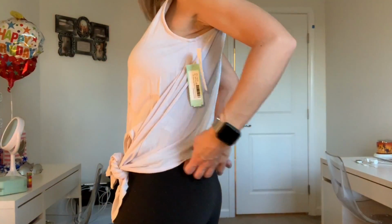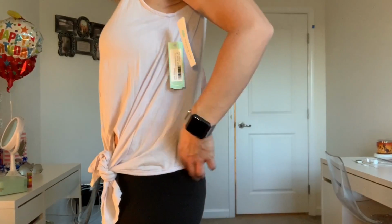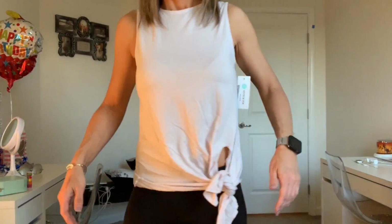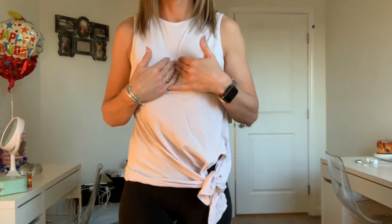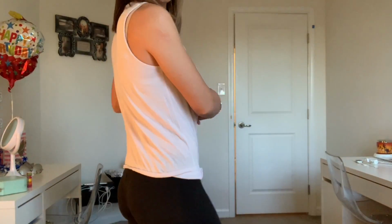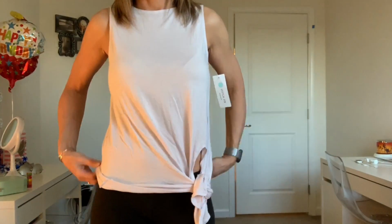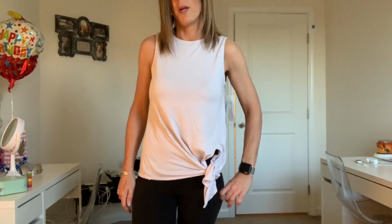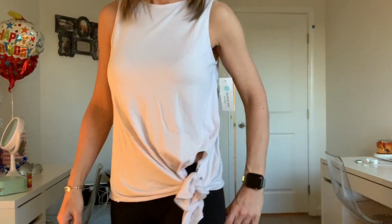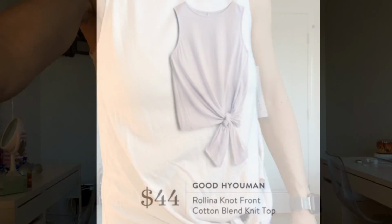And it's just a basic top. See how high it comes up? And I'm just wearing it with a pair of leggings. So I'll do a little turn for you. It's really high here. I like things a little bit more V-cut, but I'll do a little turn for you guys. So here it is. It's very thin. So I don't know. I like the light and bright color of it. It would be cute with a pair of jeans, but let me guys know what you think.